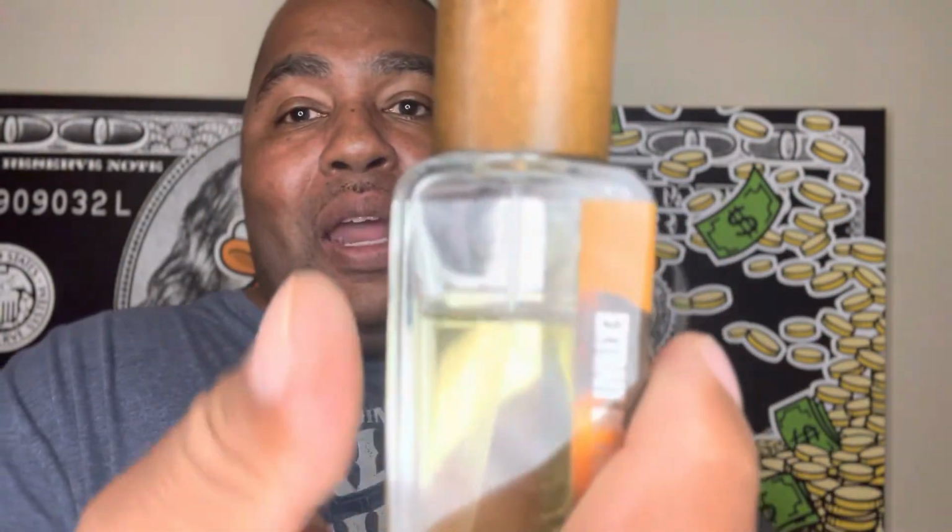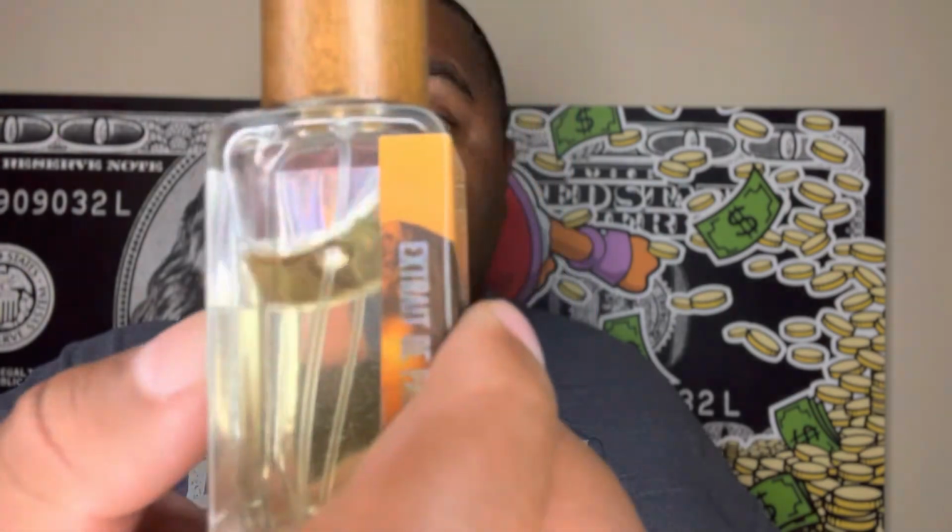But go grab a bottle of this, man. You won't be let down. If you like vanilla fragrances, especially when it's getting into these colder months and the gourmand fragrances tend to stand out a little bit more, then yeah, go grab some. You won't be disappointed. Trust me, I'm not. As you can see, before I did this, I've worn this bottle out. I've worn this bottle out for as long as I've had it. I mean, I do the sprays.